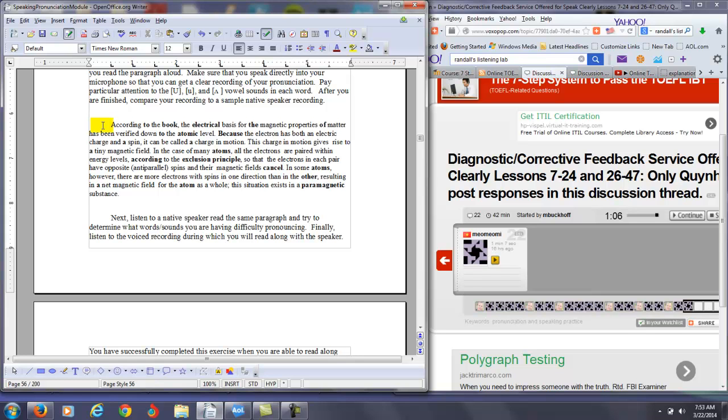According to the book, the electrical basis for the magnetic properties of matter has been verified down to the atomic level. Because the electron has both an electric charge and a spin, it can be called a charge in motion. This charge in motion gives rise to a tiny magnetic field. In the case of many atoms, all the electrons are paired within energy levels according to the exclusion principle, so that the electrons in each pair have opposite anti-parallel spins and their magnetic fields cancel. In some atoms, however, there are more electrons with spins in one direction than in the other, resulting in a net magnetic field for the atom as a whole. This situation exists in a paramagnetic substance. All right, I think we're pretty good there.